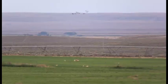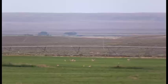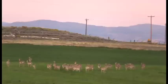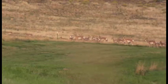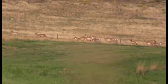From where we sat, I could see at least 2 good bucks out on the alfalfa now, and what looked like a third still in the sagebrush. Sounds like he shot. I bet he got a goat. Yeah, there goes a bunch of them running. We definitely heard a shot, and then it started raining antelope. From every direction we saw antelope running off the field.